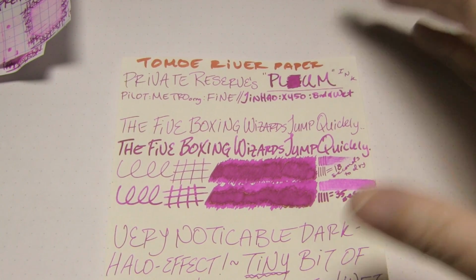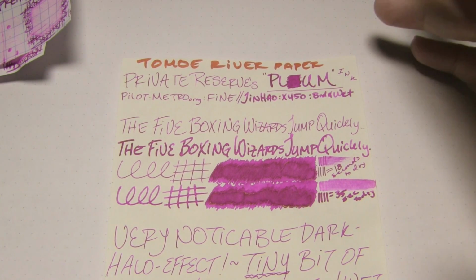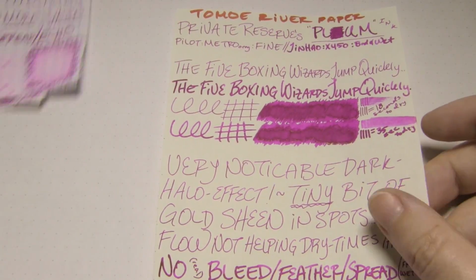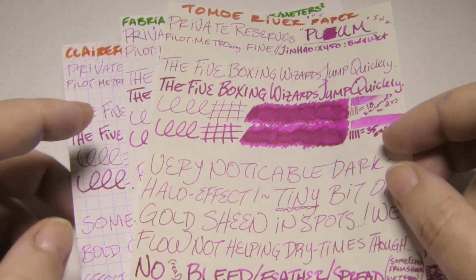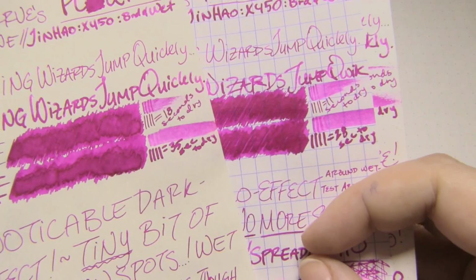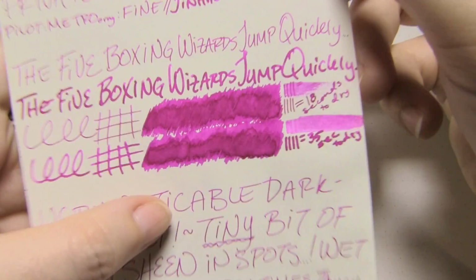Anyways, Tomoe River, known for drawing out shading and sheen and dry times and echo, and we pretty much got all of that. This is a cream colored paper as compared to the white of Clairefontaine and Rhodia and the sort of ivory of Fabriano. I don't know if it affected the color a great deal. I feel like it made it a little lighter, but I feel that has more to do with the way the paper works and not the color.